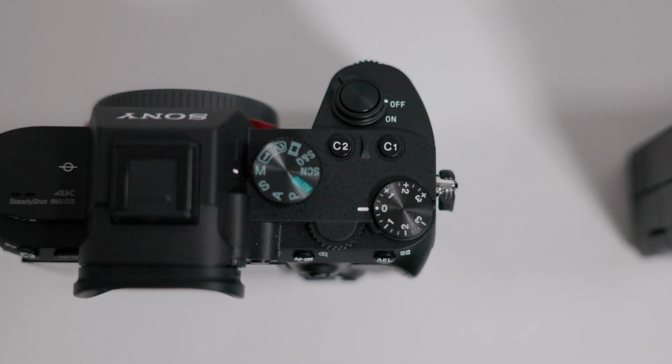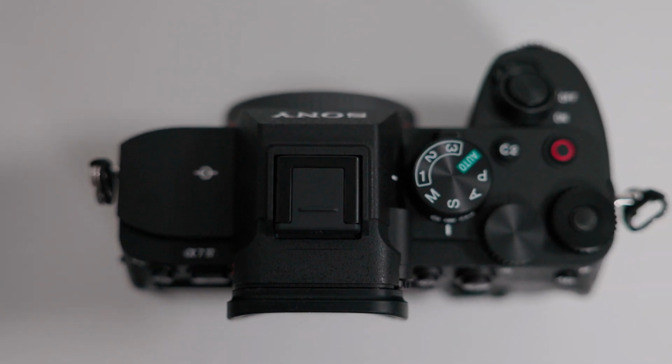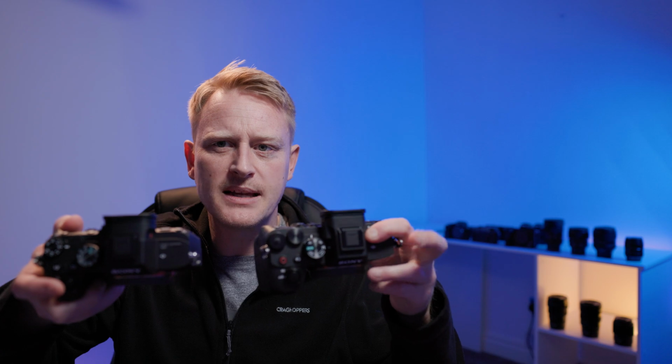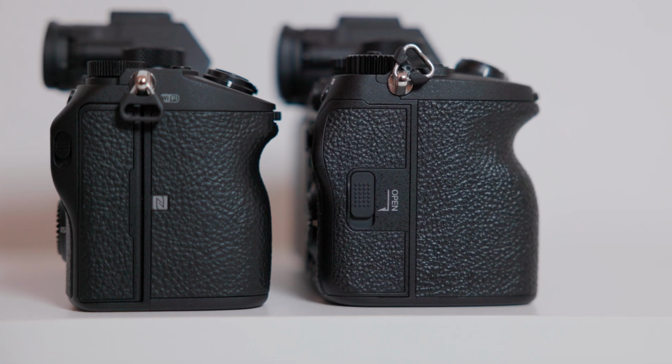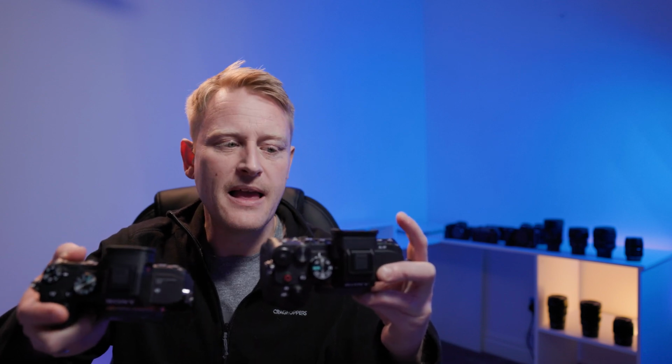So in terms of handling and ergonomics, we'll just quickly run through the changes. They've increased the grip size on the A7 IV. It's now a little bit deeper and feels a little bit more comfortable in the hand. When you look at the weight and size specs on paper, you don't think there's much difference, and there isn't in terms of weight. It's about 8 grams heavier with a battery in. The size difference is very minute as well, but when you actually feel the camera, it feels substantially bigger. The A7 III actually looks and feels quite dinky in comparison. Okay, so the A7 IV is this one. The A7 IV has got a little bit deeper. That's to accommodate the fully articulating LCD screen, which we'll get onto in a minute. And it supposedly also has better heat management.